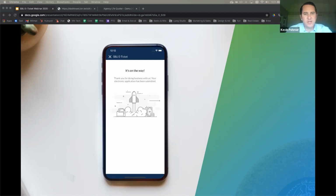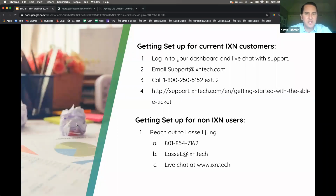And Walter, I know you asked, what URL do we go on to? You can learn more about this by going to ixn.tech. This solution is embedded in all of the digital tools that IXN provides. So if you want to learn more, just go there. You can speak to Lassa, Kevin, or any of our client associates, and we'd be happy to walk you through the process of having this added on.